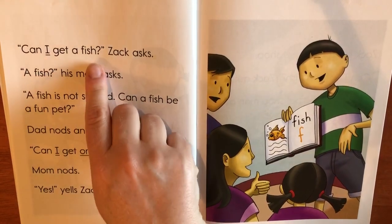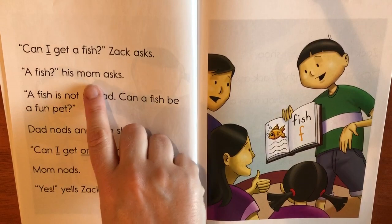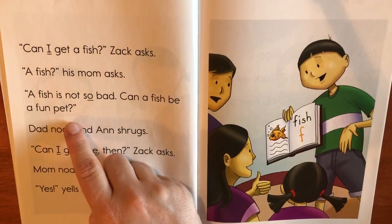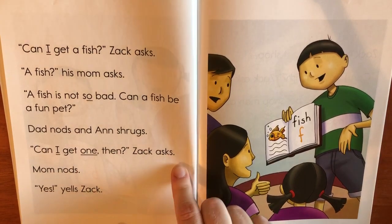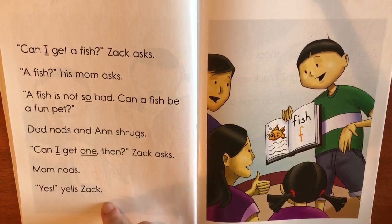Can I get a fish? Zack asks. A fish? His mom asks. A fish is not so bad. Can a fish be a fun pet? Dad nods and Ann shrugs. Can I get one then? Zack asks. Mom nods. Yes, Zack yells.